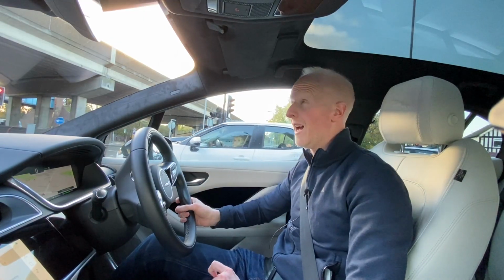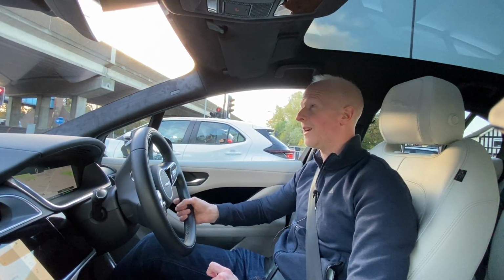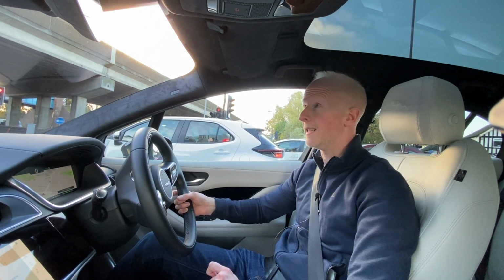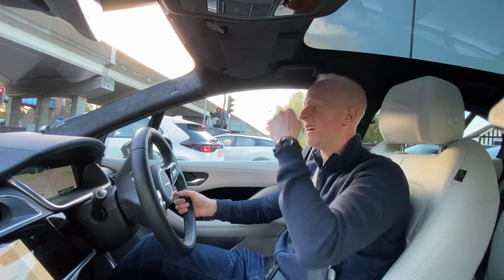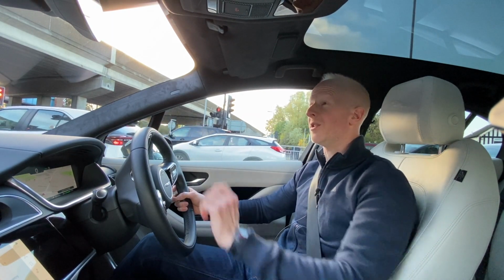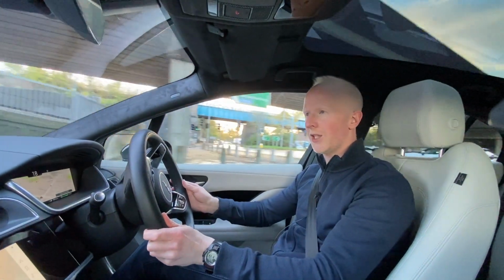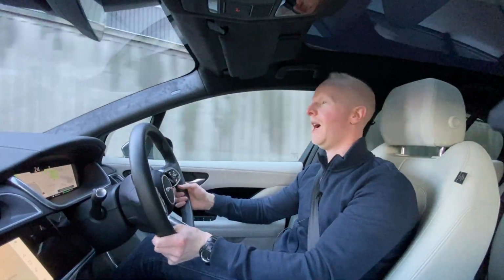So we're on the slip road here, and I put it in dynamic mode. I'm going to gun it up this slip road because it's one of the few places in London where we get to actually try that. It's still on red. Here we go. It's on amber now. So just coming around the corner, make sure the amber's in, and we're going to gun it now. Ready? Here we go, and boom!